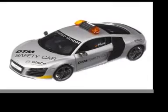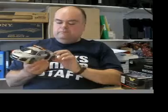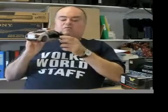Last but not least, Kyosho. Now I have mixed feelings about some of Kyosho's models. You've seen in my reviews. Some are good, some are not so good. This is fantastic. This is the Audi R8 DTM safety car from 2008. Beautiful grille work here in metal. You won't really be able to see it unless we show you a close-up, but the interior is also superb. And notice also that the doors open like on the real car, not on great big barn hinges. Lovely interior.